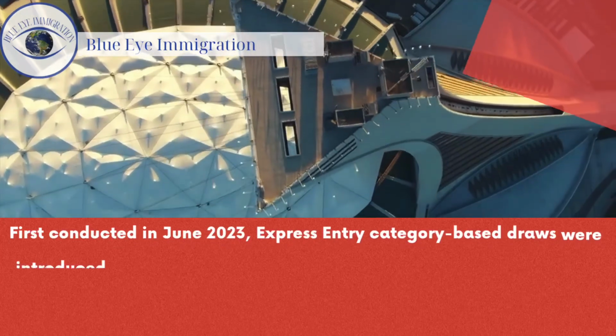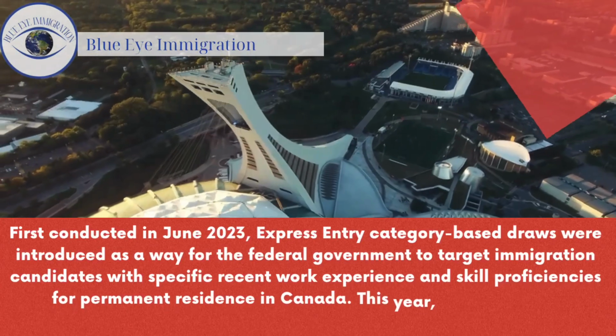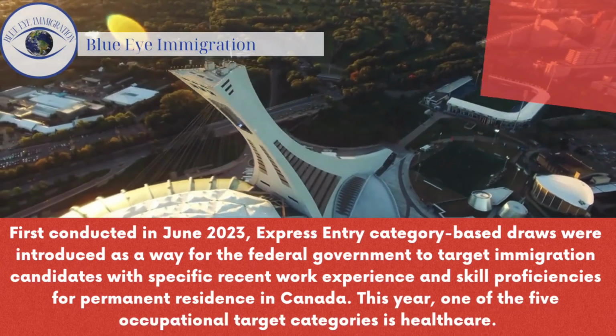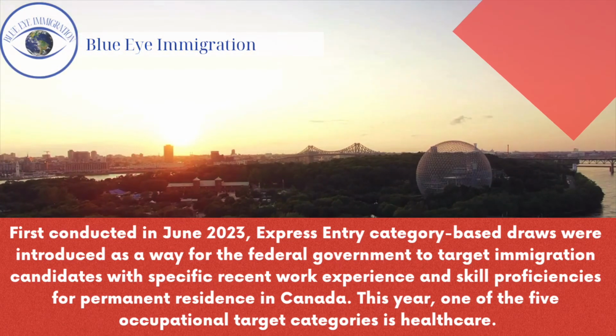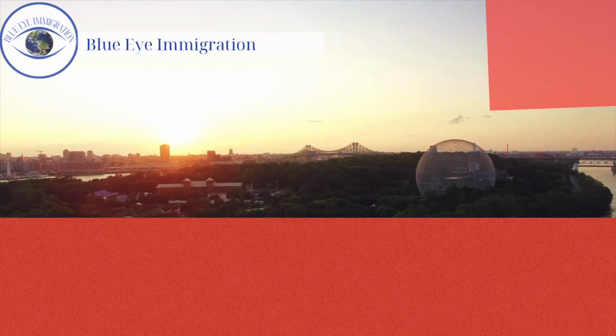First conducted in June 2023, Express Entry category-based draws were introduced as a way for the federal government to target immigration candidates with specific recent work experience and skill proficiencies for permanent residence in Canada. This year, one of the 5 occupational target categories is healthcare.